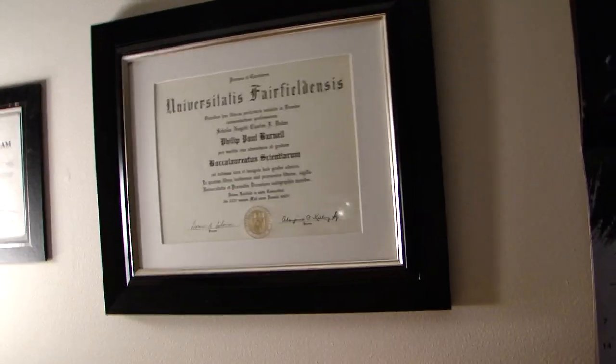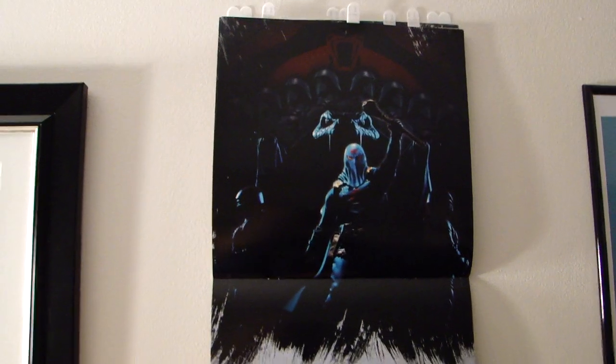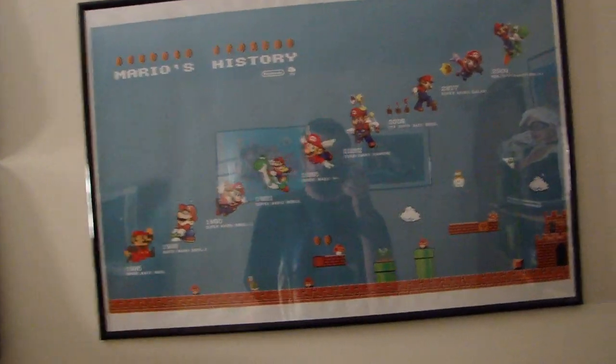Let's move on. This is my diploma in business. Bachelor's of Business from Fairfield University in Fairfield, Connecticut. This is a calendar from Sideshow Collectibles, the company who I buy most of my models and statues from. And this is Cobra Commander for August, which is pretty sweet.